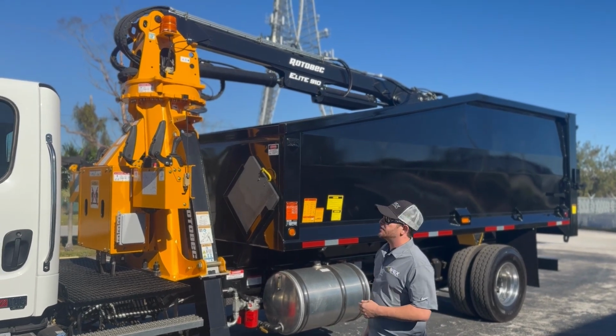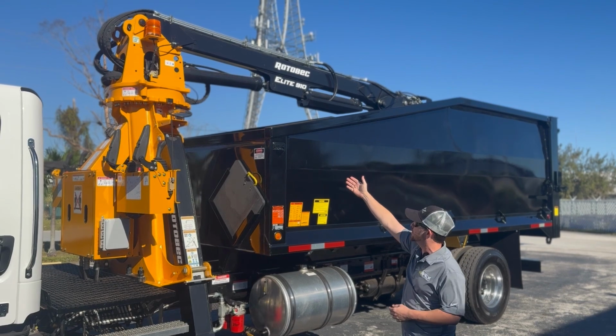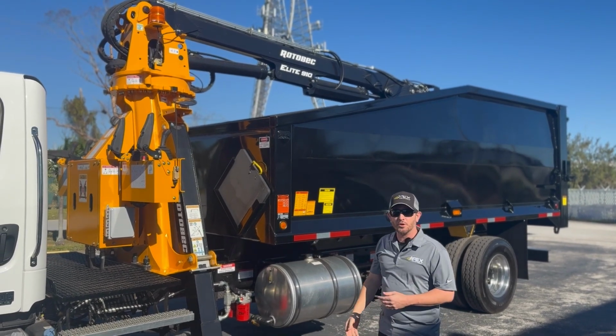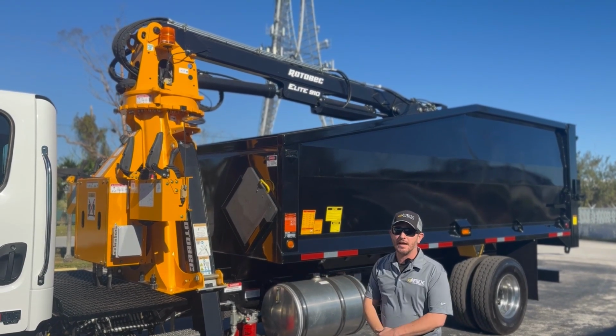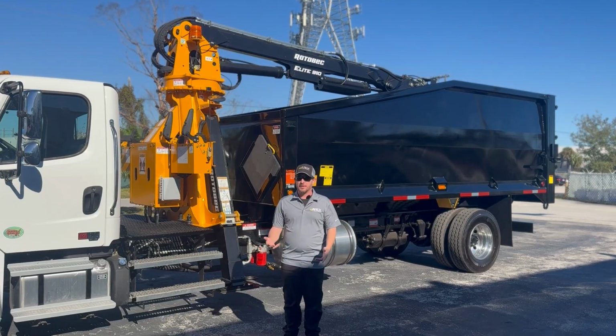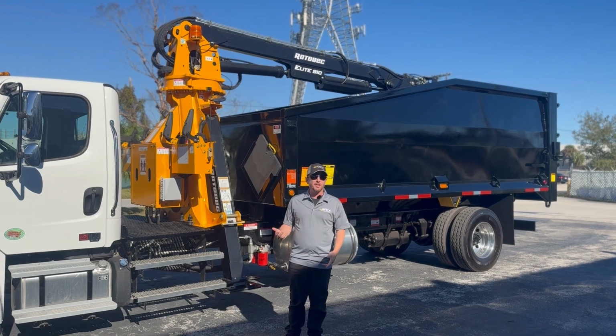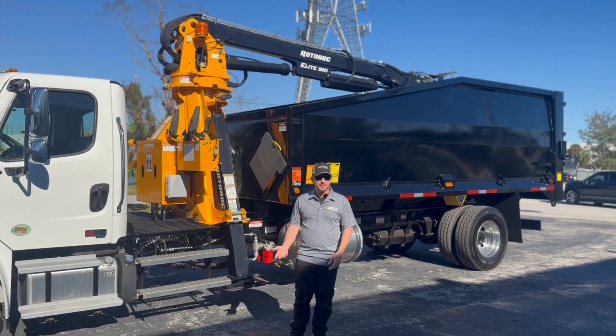A 360-degree continuous rotation operation is standard on the grapple and the slew. The slew is equipped with locks to prevent front end cab damage, which are resettable by design. Apex Equipment and Rotobec are committed to delivering high quality upfits that last and stand the test of time.